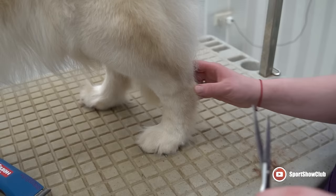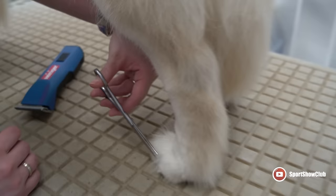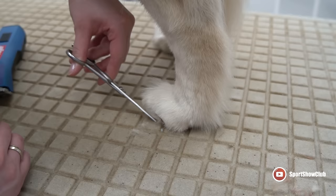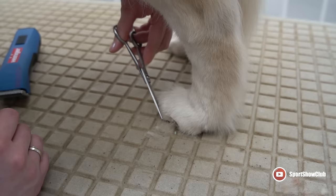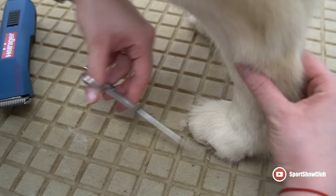Next, I will use straight scissors. As I said, mine have a micro notch on the blades, and this allows for a sharper and more precise cut. I always like to make claws visible. First, I do a notch here. We're trying to create a round, feline-like paw. Paws differ, and you need to adjust your trimming technique to each dog's paw type.